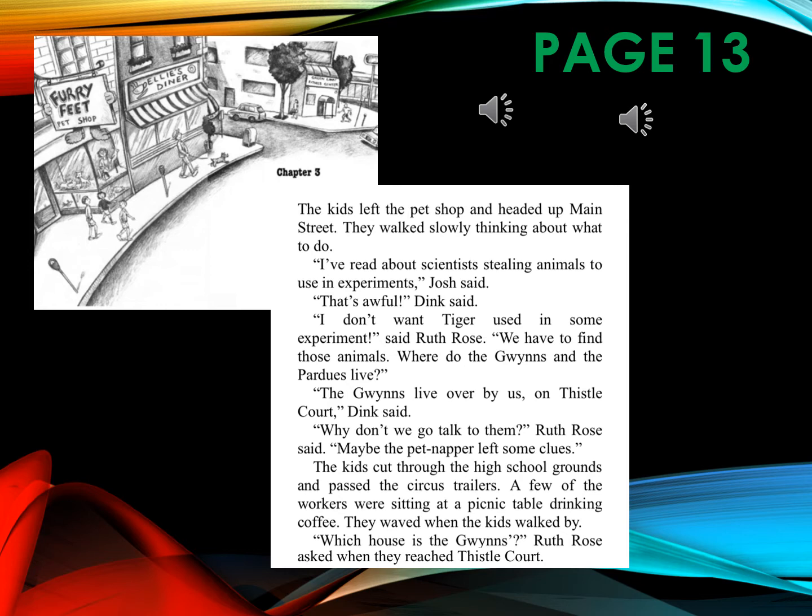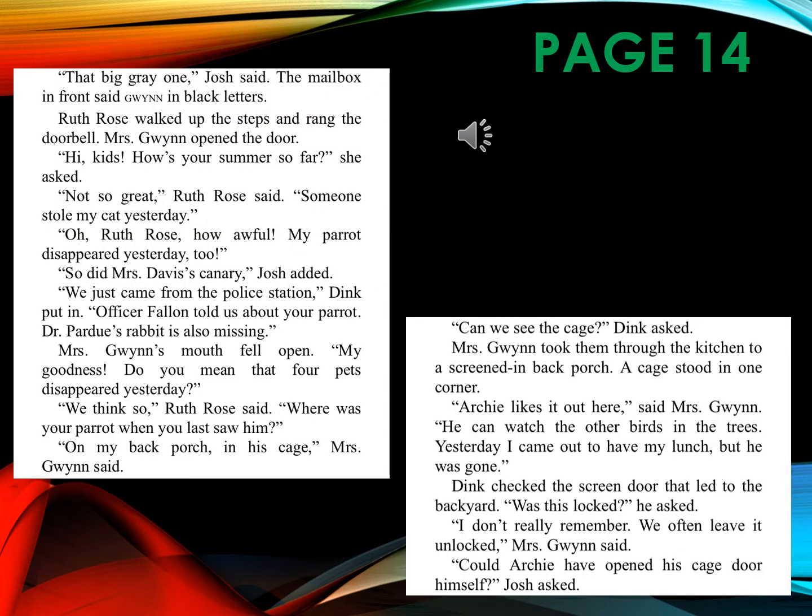The kids cut through the high school grounds and past the circus trailers. A few of the workers were sitting at a picnic table, drinking coffee. They waved when the kids walked by. "Which house is the Gwen's?" Ruth Rose asked when they reached Thistle Court. "That big gray one," Josh said. "The mailbox in front says Gwen in black letters." Ruth Rose walked up the steps and rang the doorbell. Miss Gwen opened the door. "Hi, kids. How's your summer so far?" she asked.